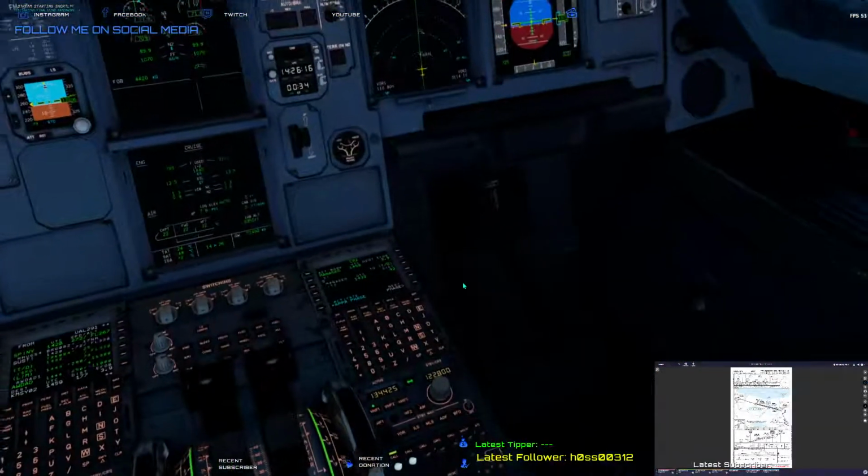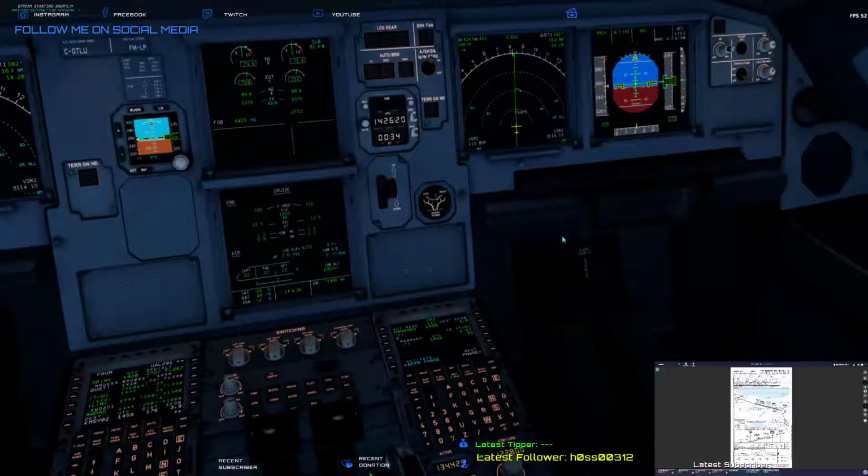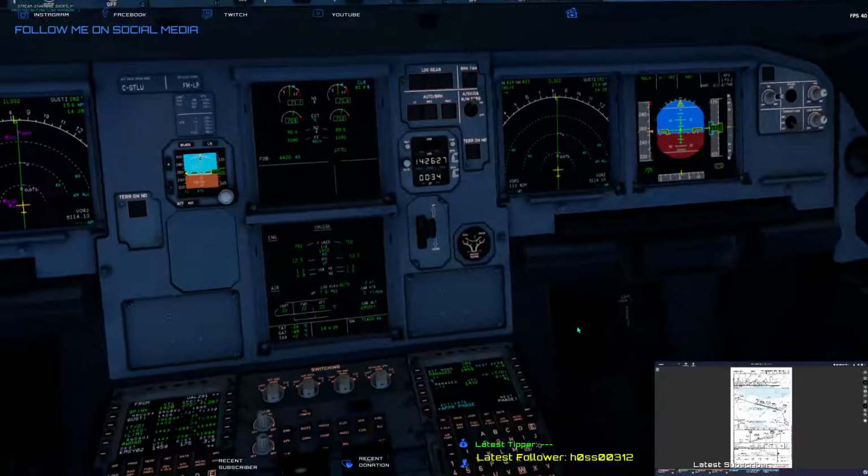Houston United 1647, short of 15 left at Whiskey, ready to go. Alright, let's do an arrival United briefing. United 1647, runway 15 left, clear for takeoff. RNAV SCAM 15 left, clear for takeoff, United 1647.